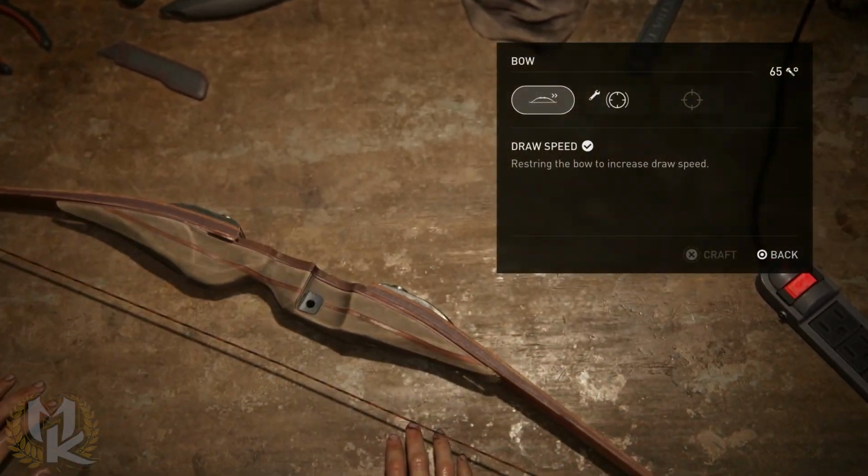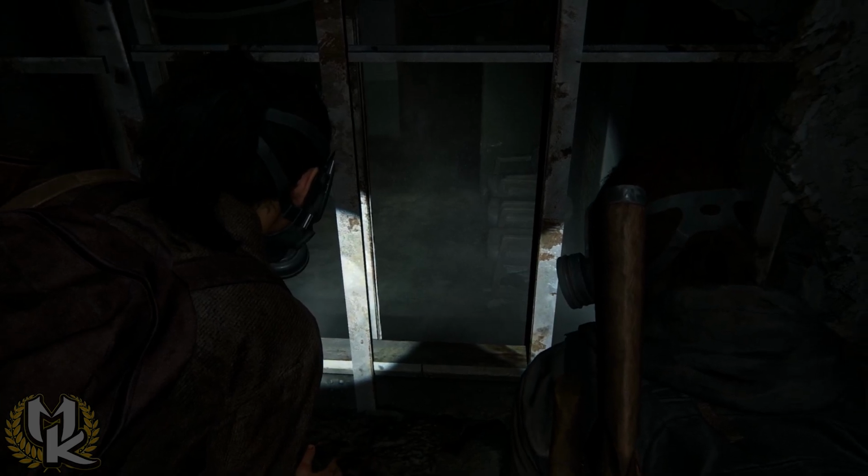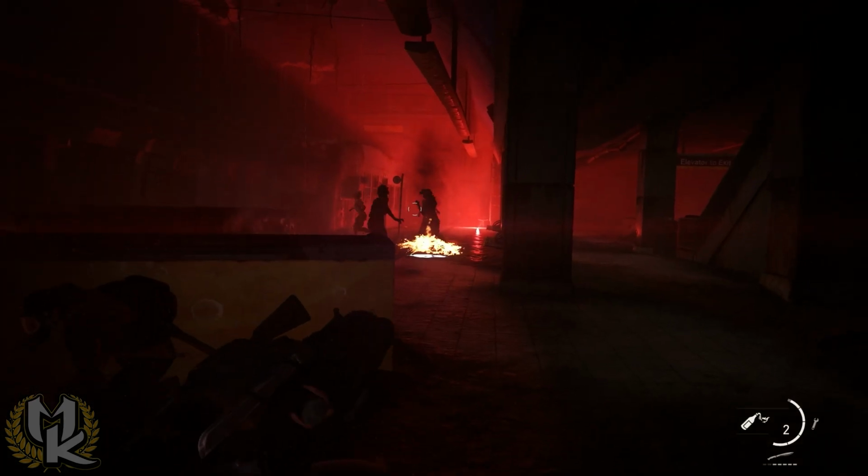enhancing replayability and strategic diversity. And while we're at it, let's talk about how The Last of Us Part 2, even in its remastered format, differs from The Last of Us Part 1 and Part 1 Remastered, and the PlayStation 5 PC version. So this one pivots from its outbreak-focused predecessor to a revenge-driven narrative.